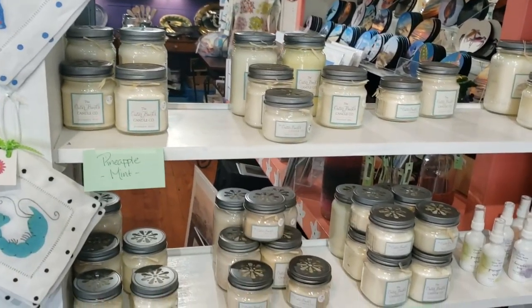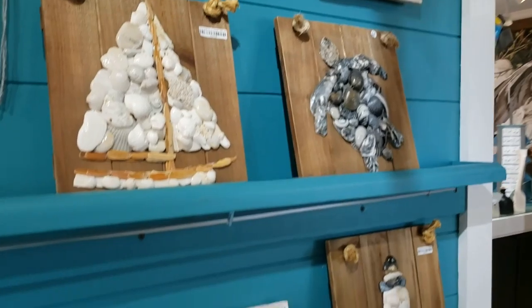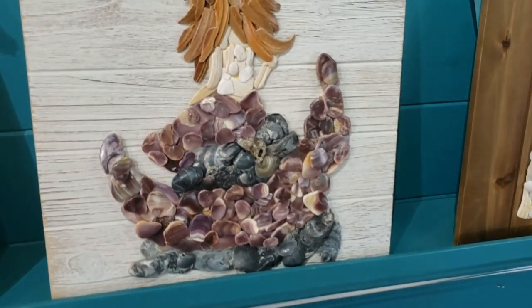Everything. And then the shell. Oh, I love these. She only uses shells from here, and she picks everywhere. She has big vats of each color, because she has to separate them by color. Oh, that's too cool.